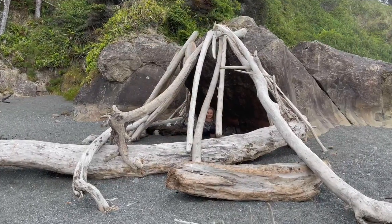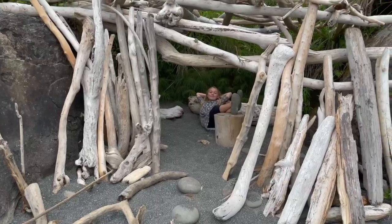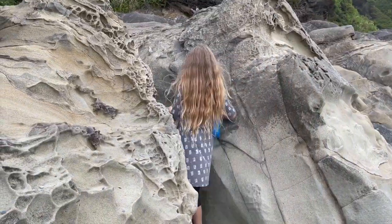So let us know in the comments, were they still there when you visited? There's another cool fort. Oh, you found a nice little place to chill out. This way. Oh, let's see what's back there.